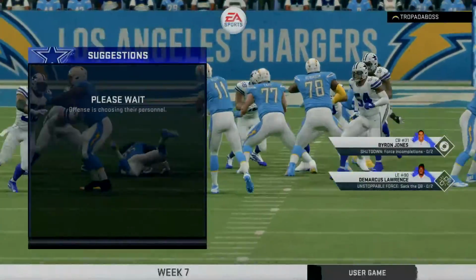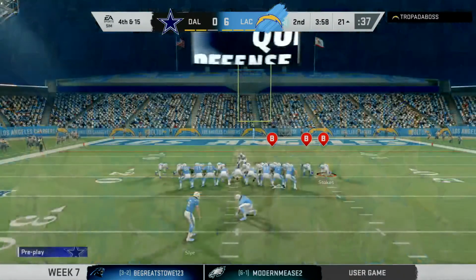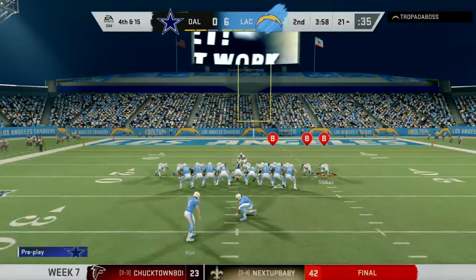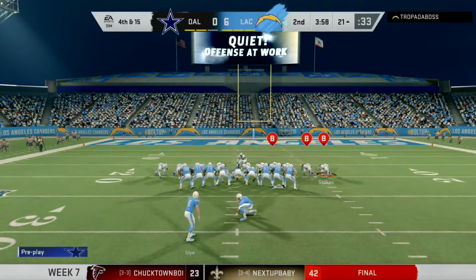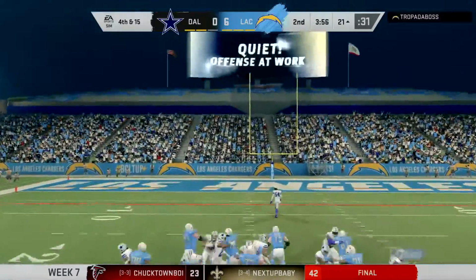Bold play call there. Now it's 4th down. That's a good job there creating the contact to force the incompletion. And now since it's 4th down, that should set up a field goal situation. And a nice sigh of relief defensively to be able to hold them to 3.